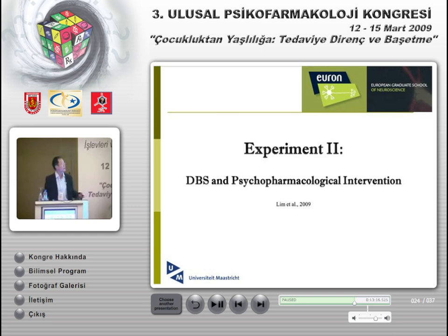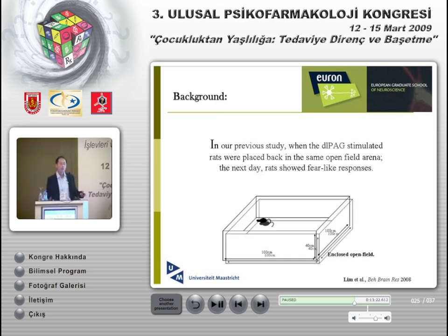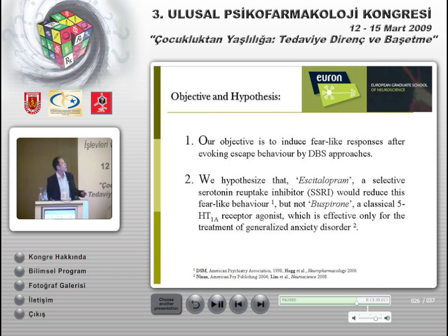Now here comes my experiment 2, DBS and psychopharmacological intervention. In our previous study, as you can see from the video, when we stimulated, the rat showed panic-like behavior. And after that, the rat remains all the time at the corner of the open field, which is the fear-like response. So here our hypothesis and objective is to induce these fear-like responses after evoking this escape behavior by DBS approaches.